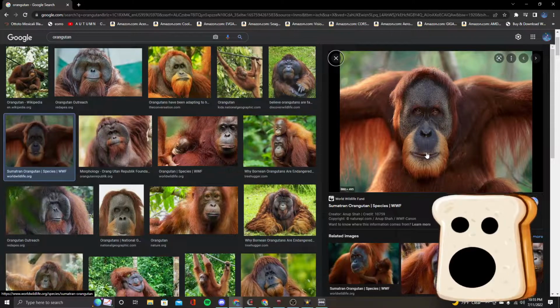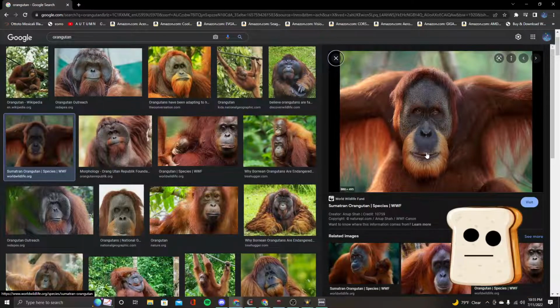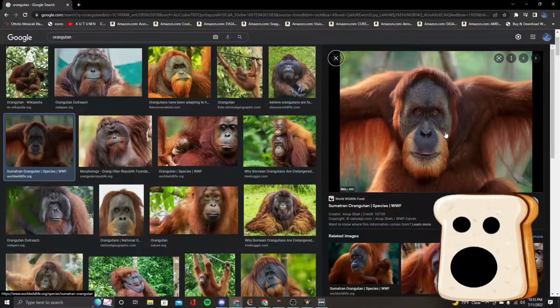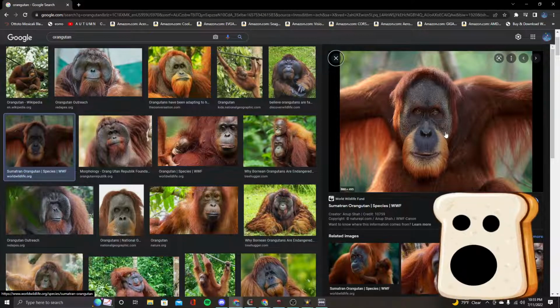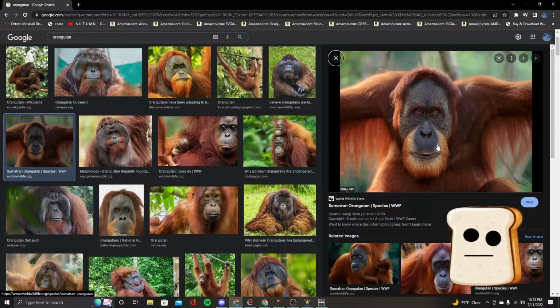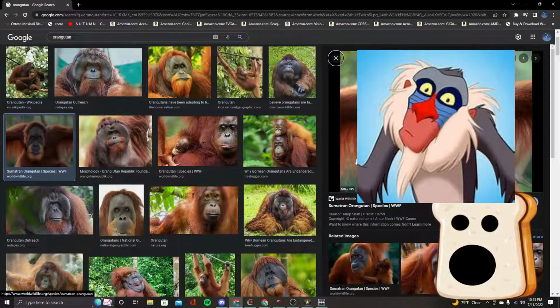You know what? I'm gonna give it the 7 out of 10. Minus 2 points because you still look like Gus over there. Fucking beard. But minus another 1 point because, man, you gotta shave. But plus 7 points because you look like the guy from Lion King. But, you know, orange instead of black.